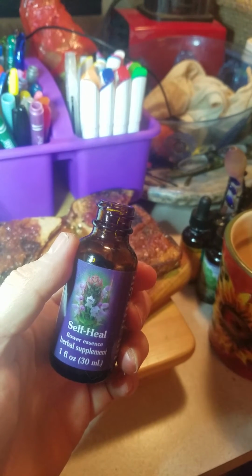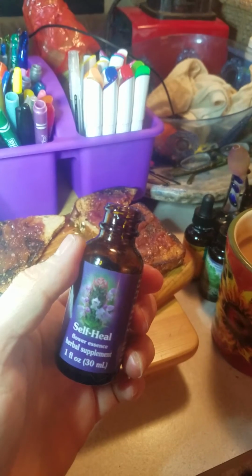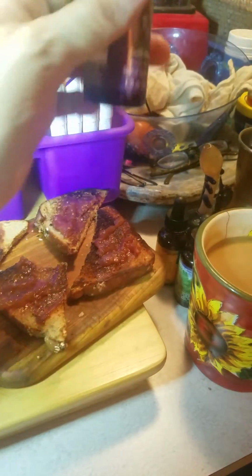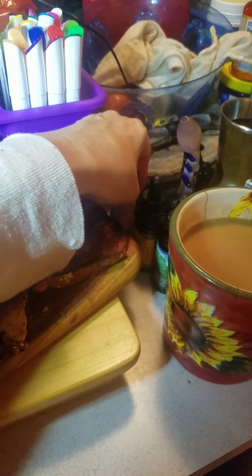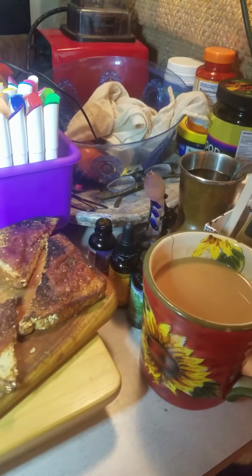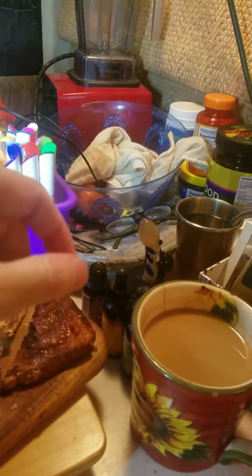It takes 30 days to create a new habit, right? It takes 90 days for it to become a cellular memory. So that's what happens with supplements. You need at least 90 days to start seeing some changes. But the better the absorption rate and the delivery system, the quicker you're going to see your changes. And then I do B12, vegetarian, and vitamin C.